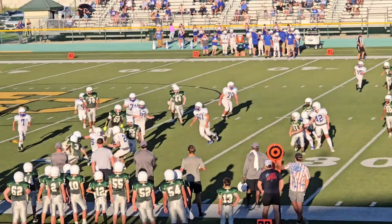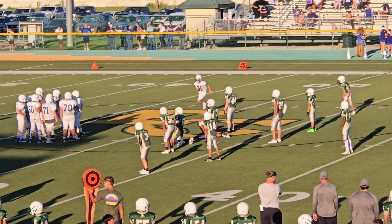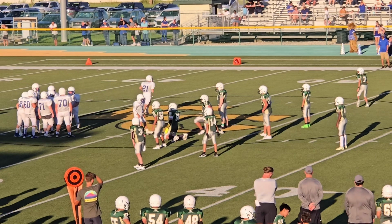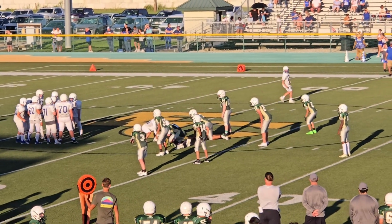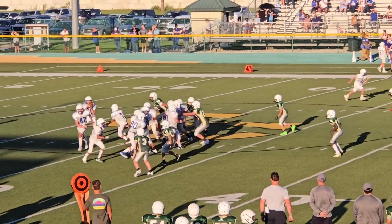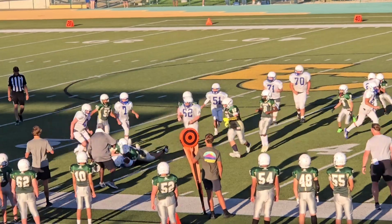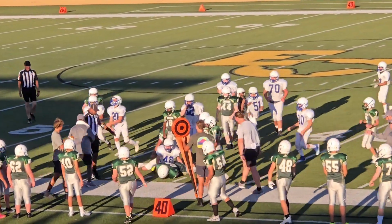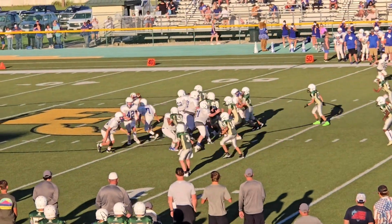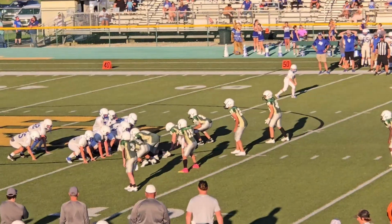Pass to number five on the right side, across the 40. Takes it down to number 37. It'll be first down and 18. Back to number 20, tackled behind the line, fumbles the ball. It's back to number 5.